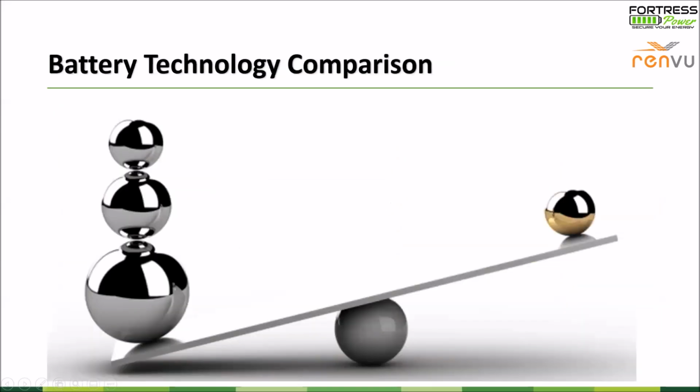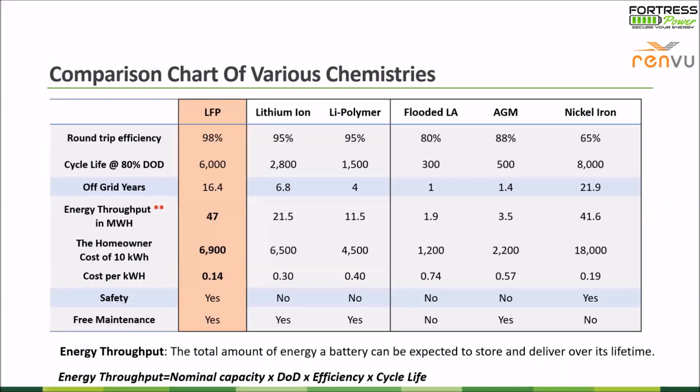So I'm going to go over a quick battery technology comparison of the different chemistries that you typically see on the market. Here on the left, you'll see LFP. This is ours, lithium iron phosphate. This is lithium ion, so this is something like a Tesla or an LG Chem would use. And then we have a lithium polymer. This is similar to the kind of battery that's in your phone. Your flooded lead acid batteries, AGMs, and then nickel iron.